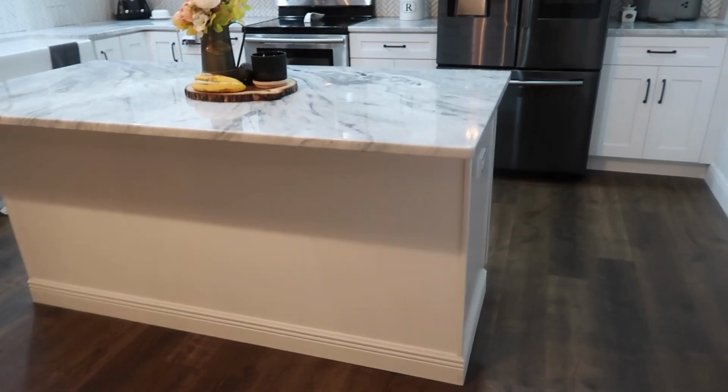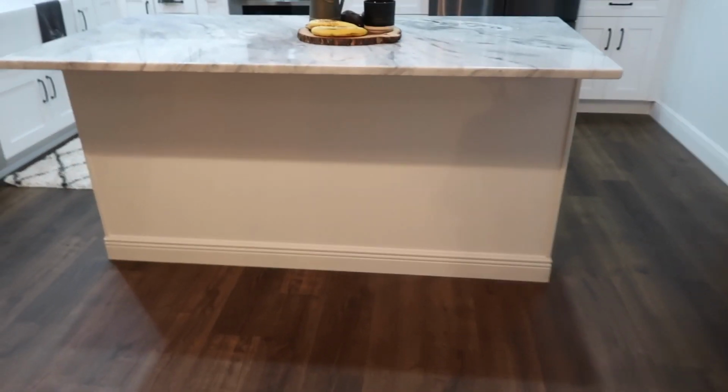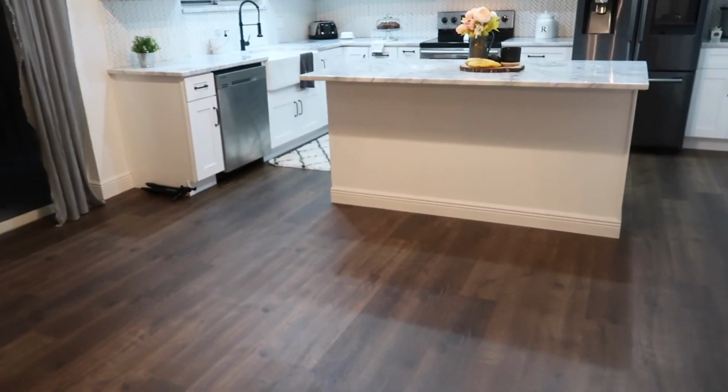And then the island, you guys know we already had the island, but we extended the countertop another 6 inches, so eventually we'll get bar stools under here. 4 small ones could fit, or 3 regular sized bar stools could fit right there, but we still have to get those, and obviously we still need a kitchen table, and we're hoping to get a large round table right here with at least 6 chairs, maybe 8. And we also are going to be putting a new light fixture here.